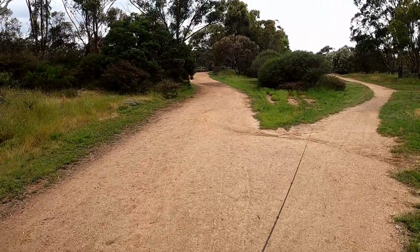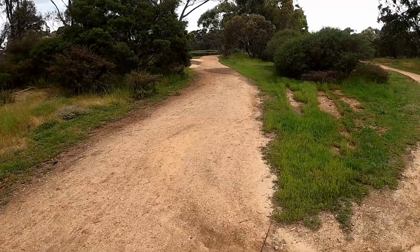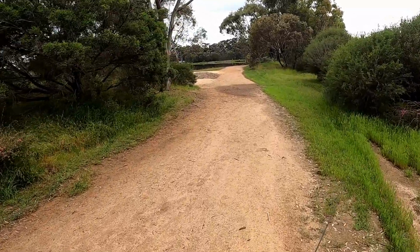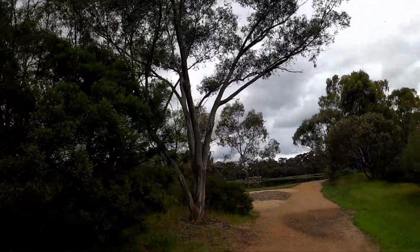G'day guys, just walking down the path to get to Lake Tom Thumb, which I can now see past that tree there, and that's in Eaglehawk, which is a suburb of Bendigo. I'm about to flick a few lures around, try and catch a redfin before it starts raining. I reckon I've got about half an hour.